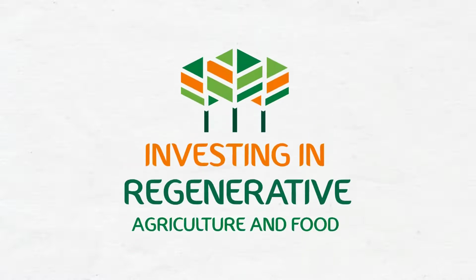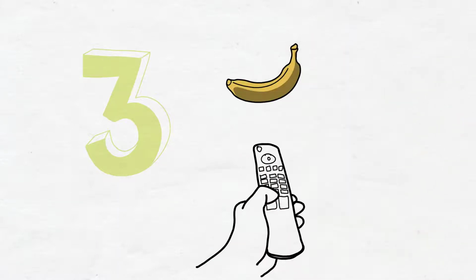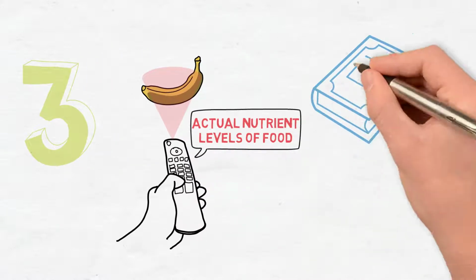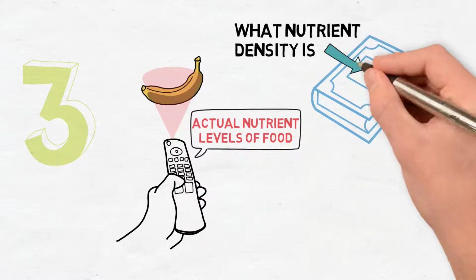We've got three things we're trying to accomplish. One is to build a handheld meter that can be used at point of purchase or anywhere, flash a light and get a reading on the actual nutrient levels of food. That's the one objective. The second is to figure out what nutrient density is. So people throw the word around, this is nutrient dense, but we don't actually have a definition.